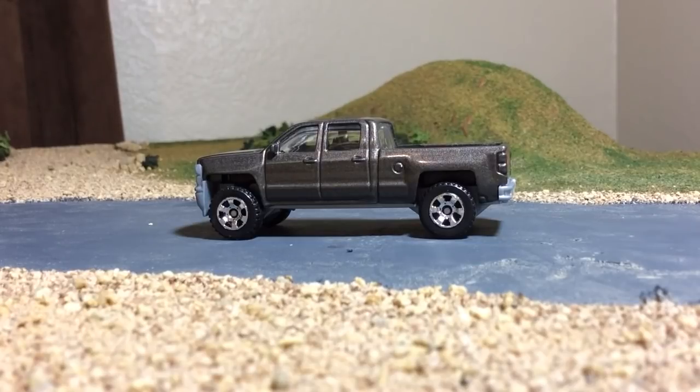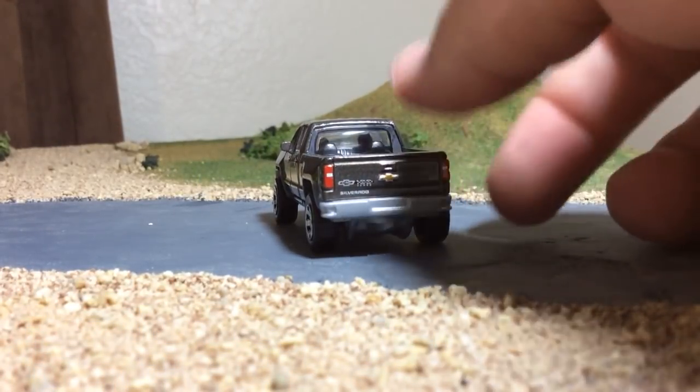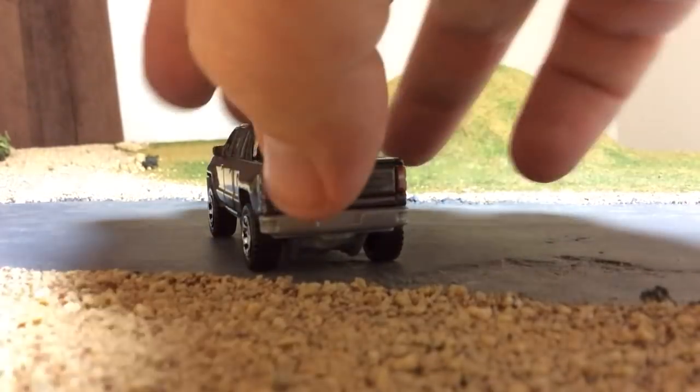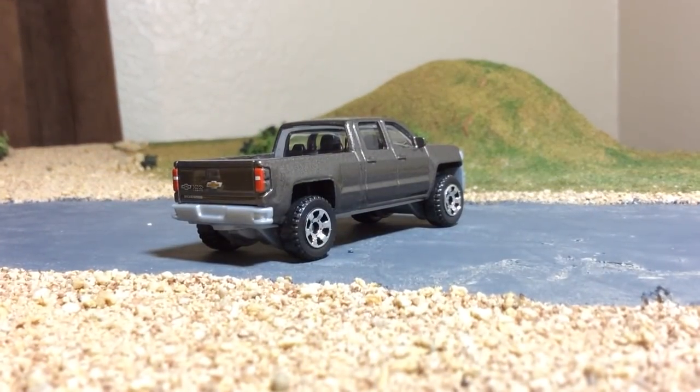And of those two, I prefer the blue one because the detail on the red one kind of blends in with the color of the truck. And with the blue one, it stands out a lot more. But there you go. I mean, that's a $1 truck. It's a nice looking truck for $1.